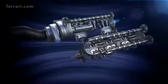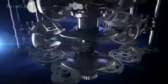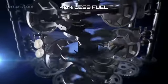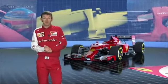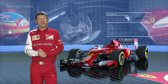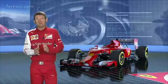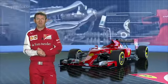The Formula 1 of this year will be fitted with a 1.6 litre highly efficient engine that will use 40% less fuel than the V8 from last year. The approximate consumption of the engine will be 40 litres per 100 kilometres, which is quite a lot, but in terms of a racing car is really very little.